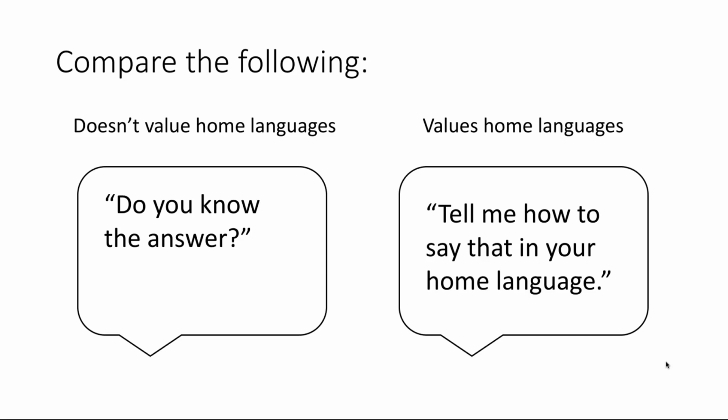And so that's not a way to value their home language. Instead, if you are able as a teacher to use language that lets kids show you other ways that they know it, like, tell me how to say that in your home language. Do you have a way to say this? How would your parents describe this? What would you do at home that could help me understand what you know about this?